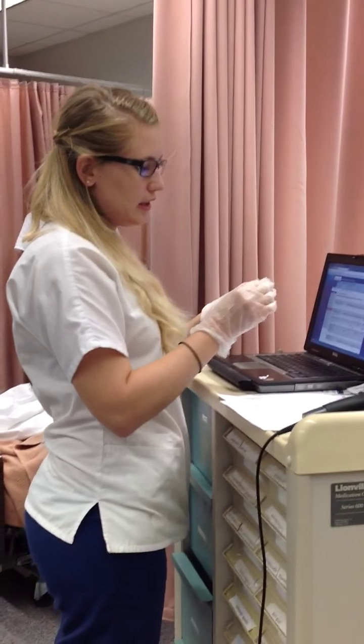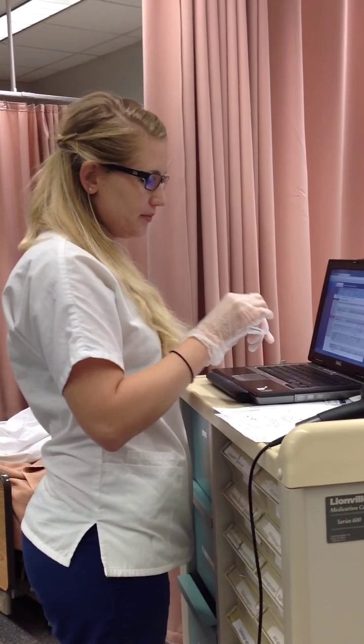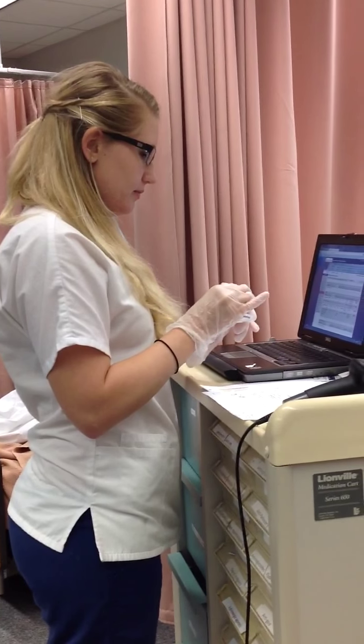I just want to clean this top area before sticking any needles in it.